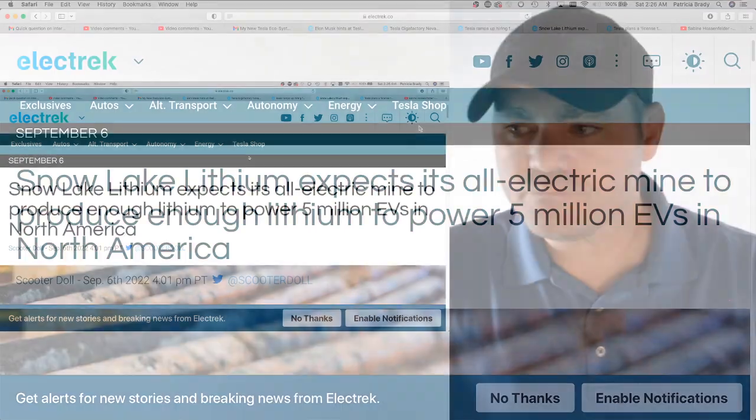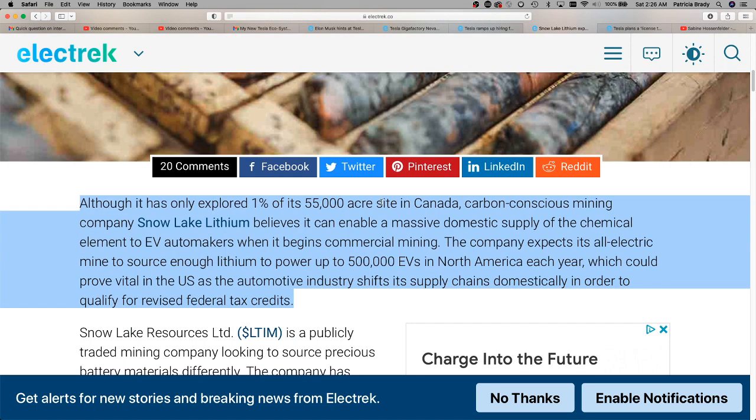Quote, although it has only explored 1% of its 55,000 acre site in Canada, carbon-conscious mining company Snow Lake Lithium believes it can enable a massive domestic supply of the chemical element to EV automakers when it begins commercial mining. The company expects its all-electric mine to source enough lithium to power up to 500,000 EVs in North America each year, which could prove vital in the U.S. as the automotive industry shifts its supply chains domestically in order to qualify for revised federal tax credits, end quote.